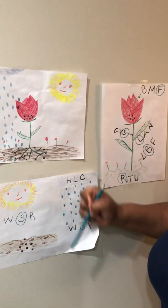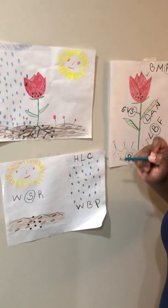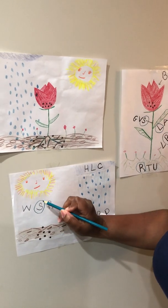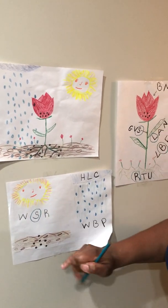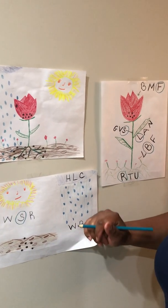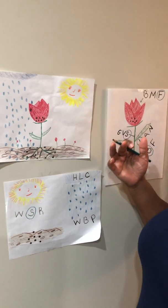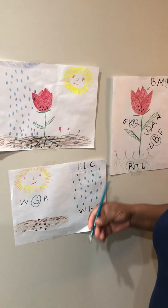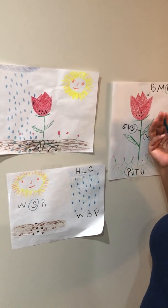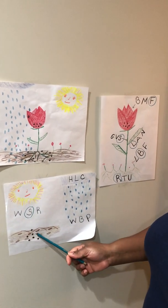So boys and girls, do you remember our seed in our flower? Who could tell me what sound that is? That's the same sound, the S sound. What about down here? What did we call it? The soil. The soil. And it makes the same sound as the sun. And the seed. The soil.